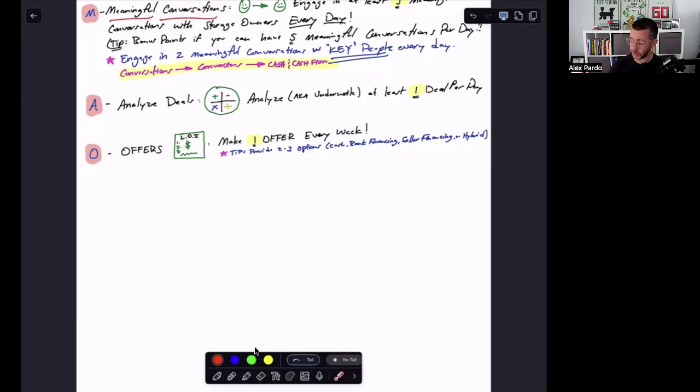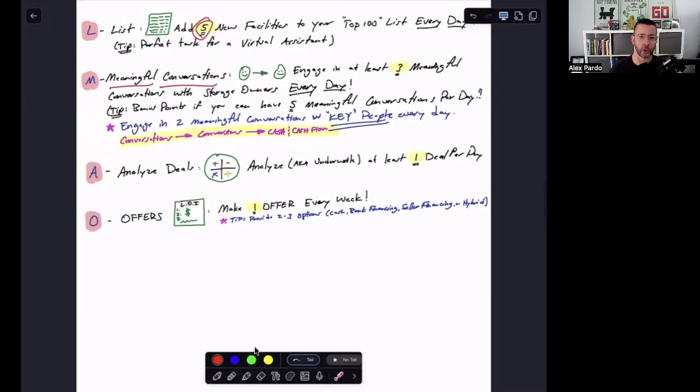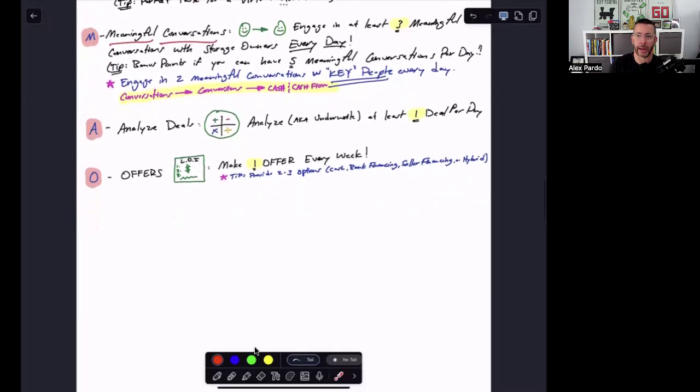This is one of the things that we talk about in our Storage Wins coaching community, is just getting those repetitions. So not just building your list on a daily basis, right? Which you want to have at least 5 new facilities added to your list, having 3, ideally 5 meaningful conversations with storage owners and key people on a daily basis. But imagine if you committed to analyze a storage facility every single day. I'm telling you, after 30 days, that is an axe that's going to be sharp, right?